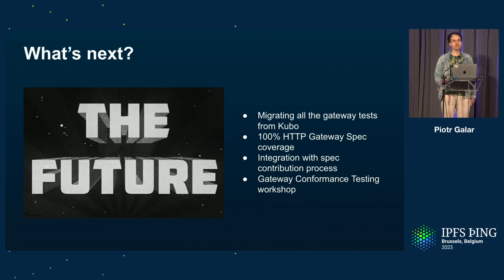We think it would also be amazing if we could integrate more closely with the spec contribution process. So think of, when you propose a new spec, it would be great if at the same time you could write tests for it, maybe some small implementation of them. That would give everyone more context about what the change is really about. Does it actually work? Is it feasible to implement? So that's something we do have in mind.